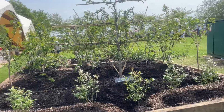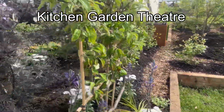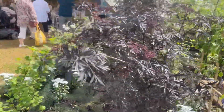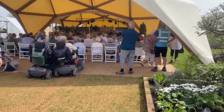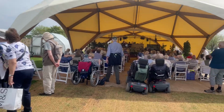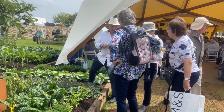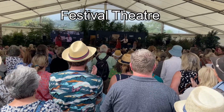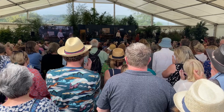And one of the things I liked most about the Malvern show was all the theatres that they had set up around the showground. This one was the Kitchen Garden Theatre, and there were talks running all the time from different guest speakers. And we headed over to Festival Theatre where there was a really good lineup of speakers, hosted by James Alexander St Clair, who I mentioned previously that we heard talk, and he's very entertaining, really good.